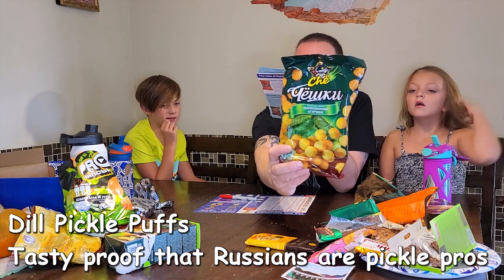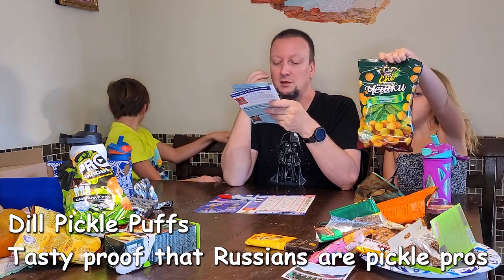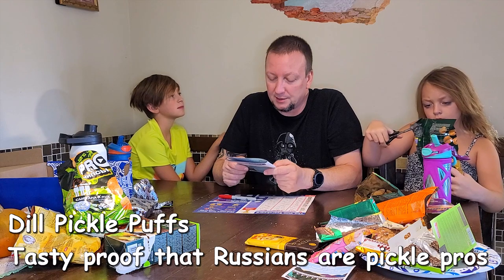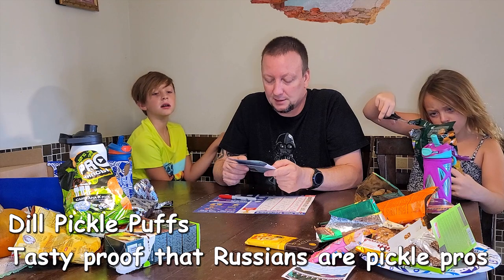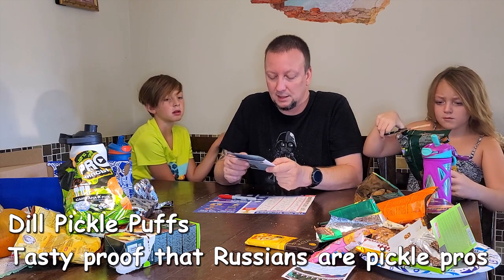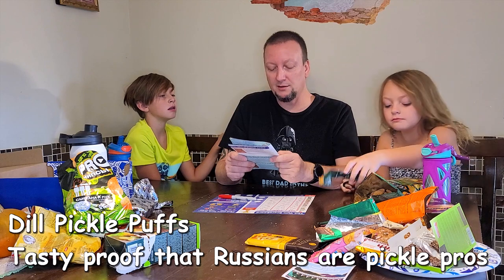Tasty proof that Russians are pickle pros. The number one spot goes to pickles. Why? Well, locals rely on pickles, on pickled cucumbers, tomatoes, mushrooms, and even watermelons to sustain them through the winters. Plus, pickles are a Russian secret to happiness. According to an old local proverb, pickling is a spiritual activity. As the saying goes, a pleasant mood must be found, rude encounters forgotten, and spouses forgiven. When all this is done, then it is a day for pickling. These happy pickles are said to send good vibes to those who eat them, which means these addictive puffs often make you very, very happy.